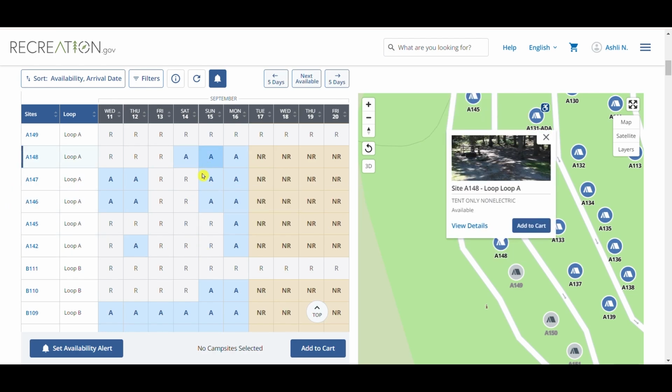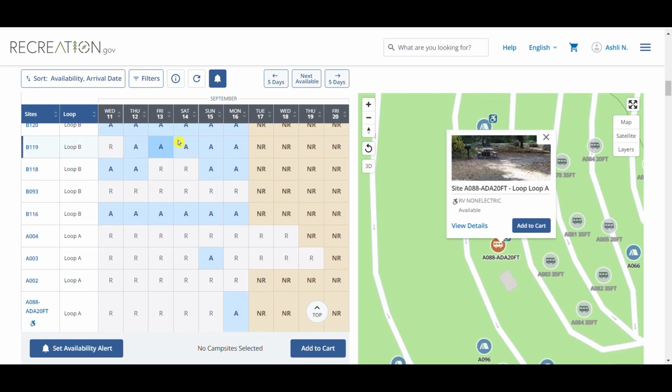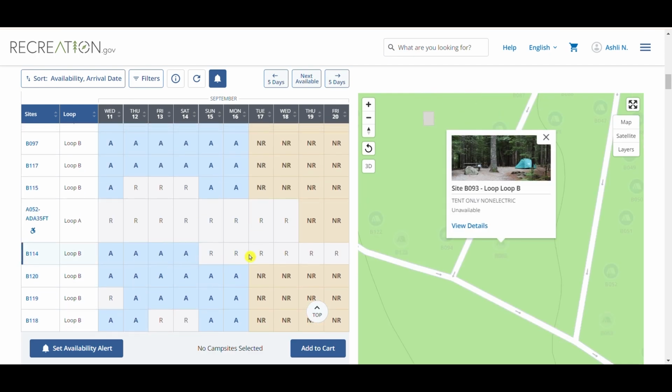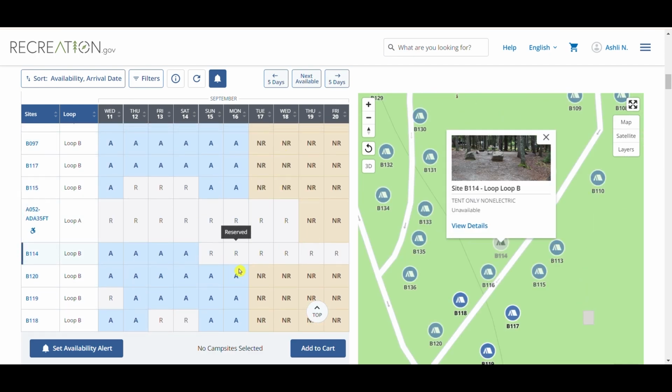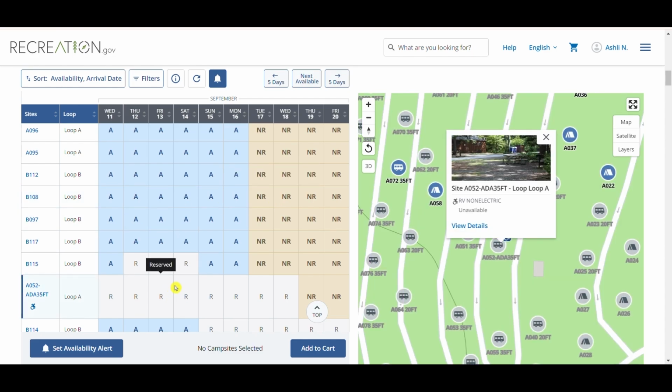But as you can see, there is some availability here still, quite a bit actually, because mid-September is really not peak season in Acadia. But you will see these NRs. So make sure that that's a site that's going to work for you if that's the one you're hoping to reserve when it becomes available.